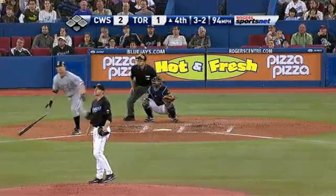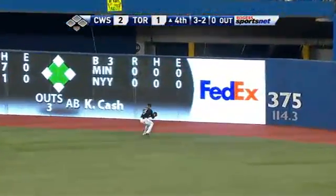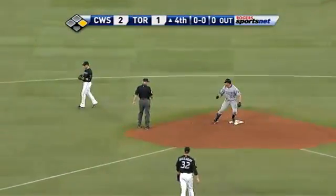Another payoff, and it's lined to right field. Rios watches it sail over his head. It hits the base of the wall, and he brings it in quickly. Thome hustling for second, but the throw is offline.